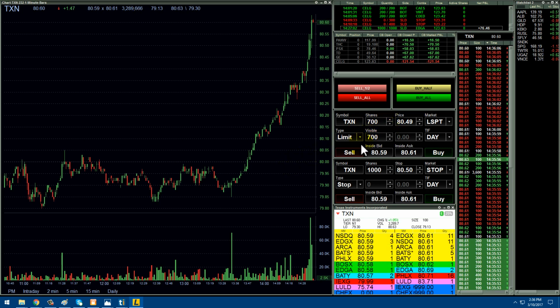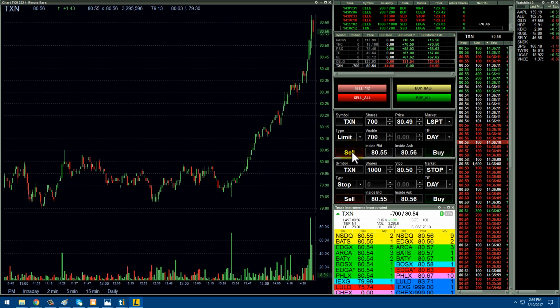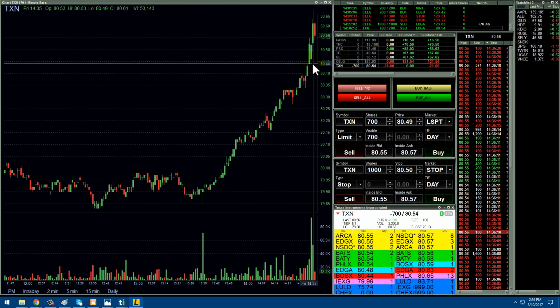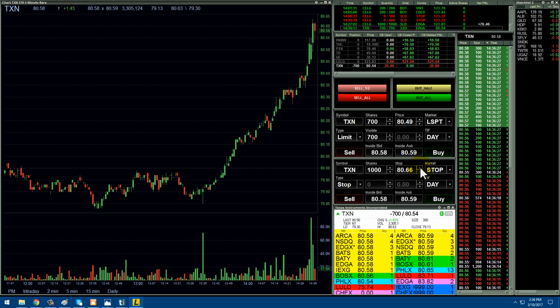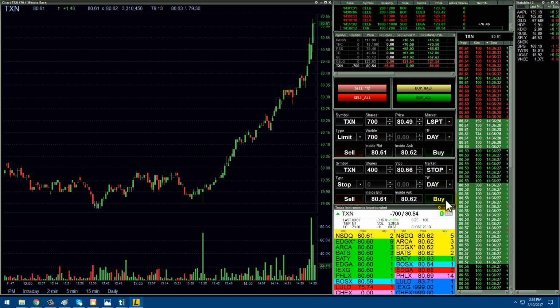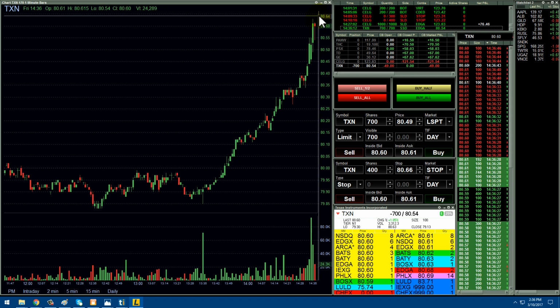Watching level 2. Shooting here. It's not? Okay. I must have been looking at something wrong. Oh, it's getting bought up. Selling 400 at 66. I mean, covering at 66. Okay, thanks.